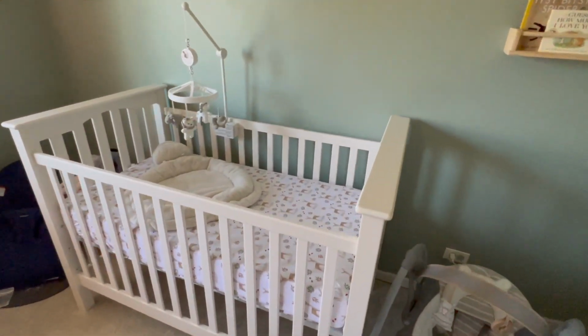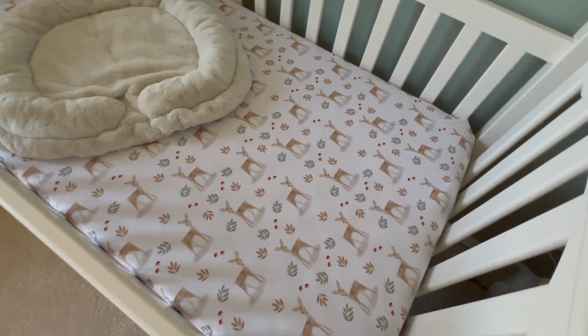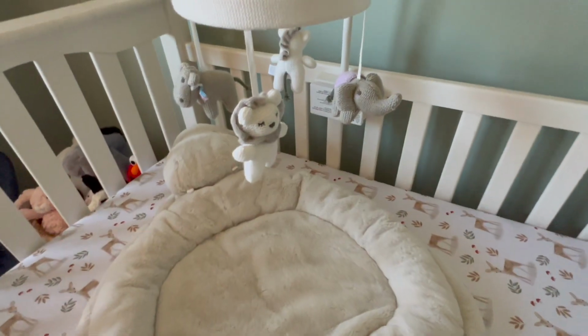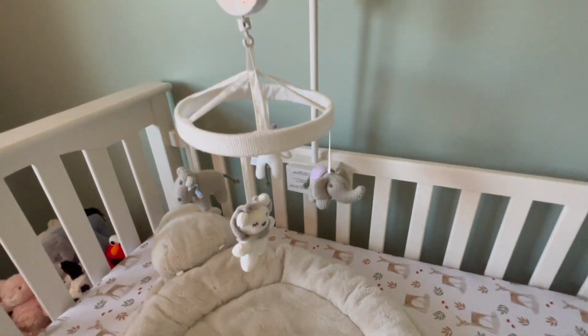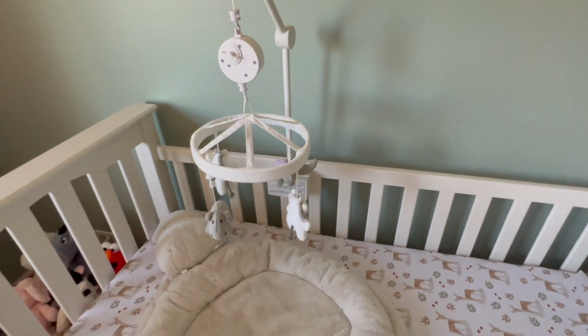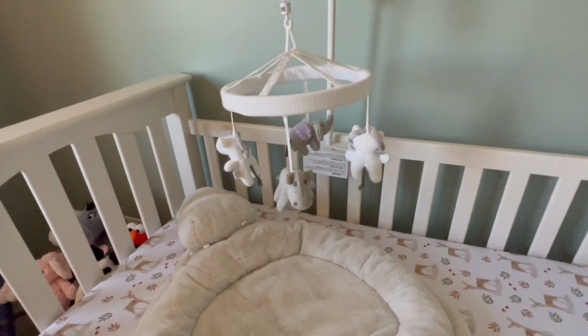Okay, moving on to this little girl's crib. The crib is from Pottery Barn Kids. The sheets are from Caden Lane, and this sweet mobile is also from Pottery Barn Kids. This was my first baby's, and I just got so excited, and it feels so sentimental bringing it out again and using it for this little girl. I just think it's like the sweetest, cutest thing.